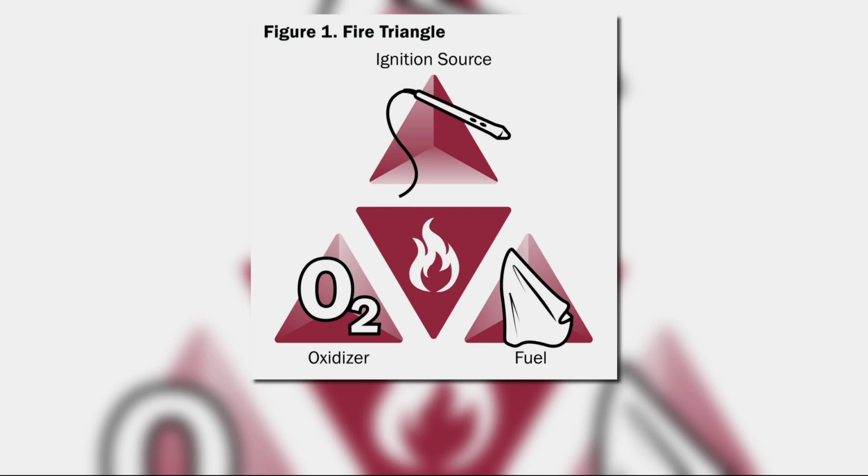When surgical fires happen, it often involves a combination of those three things: oxygen, a heat source, and fuel to keep it going. It's kind of a prime situation in surgery because you're oftentimes using supplemental oxygen when a patient's under anesthesia. A lot of surgical instruments or surgical approaches use cautery or create sparks.